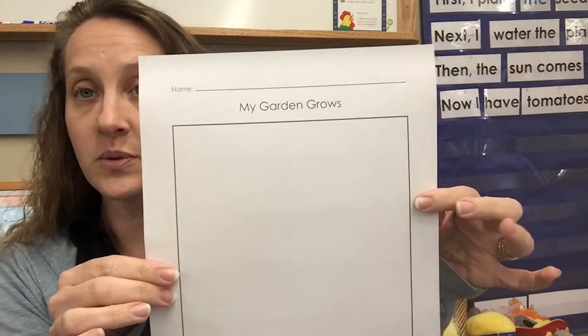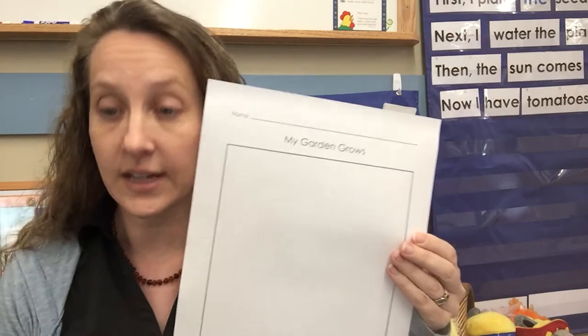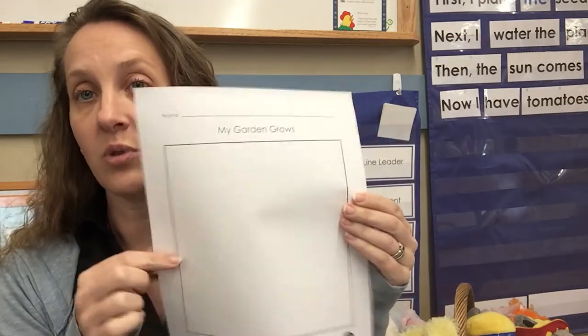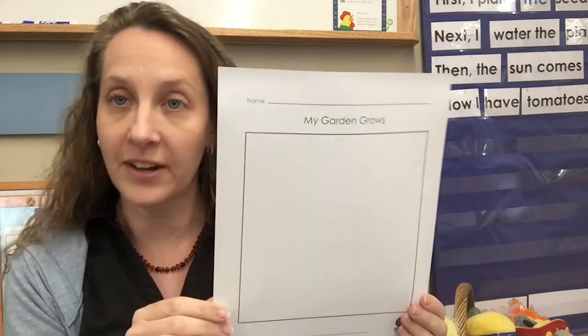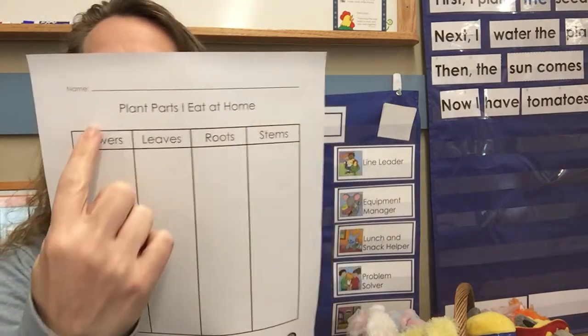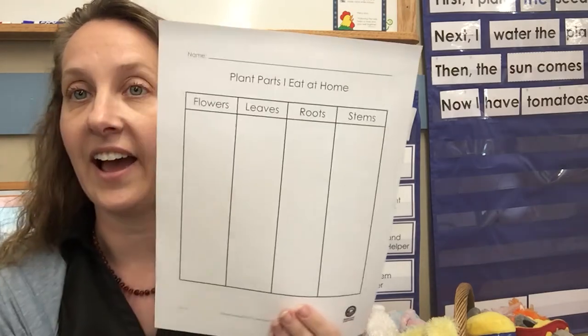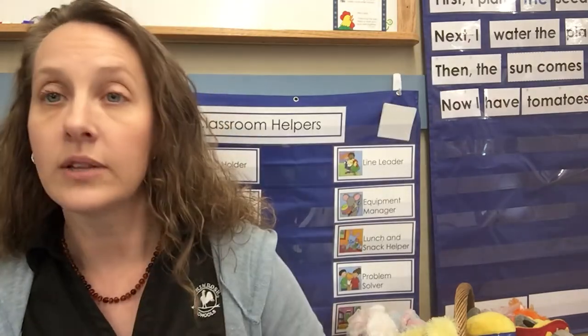Great job, everybody. So there's two worksheets you're gonna need today out of your packet. So your first one is My Garden Grows, all right? So I want you to think about all the things that grow in a garden, and I want you to draw your garden, okay? It can look any way you want. It's your garden, so have fun with that, okay? The next one that you're gonna work on is plant parts. Mom and dad will help you, but you're gonna draw the different parts of plants you eat.